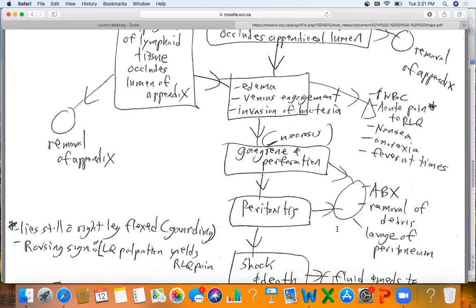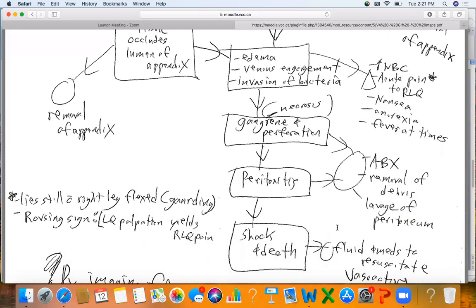All right, if we are a little late on getting the surgery, too late, of course, you can get that perforation. The appendix can perforate altogether, and then you end up with peritonitis, which can lead to shock and death. In any case, either prophylactically or as a reaction to perforation, we'll have some IV antibiotics running. If it does perforate, they'll have to go to surgery and get the abdomen basically cleaned out, what's called a lavage, to get rid of all the debris, and then they'll be on a heavy course of antibiotics following.